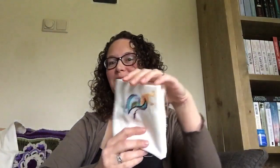I mostly worked on this in the car, and while we were visiting my brother and sister-in-law. My sister-in-law is stitching as well. She's on Instagram as Jantina Stitches. I got her hooked and I'm proud of it. So I did a bit of stitching over there as well. Yeah, I think this is right.